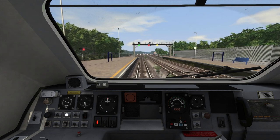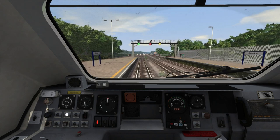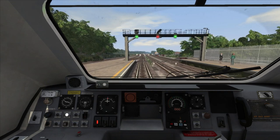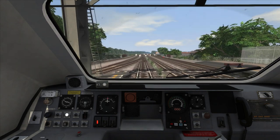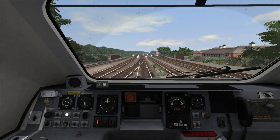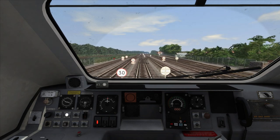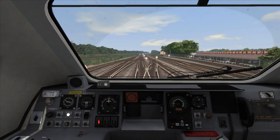Departing Swindon, the starting speed limit is 30 miles per hour, though it is very soon going up to 85 miles per hour. And at this point, we've got 24 and a quarter miles to go to the next stop, which is Didcot. I've currently just left the train in a medium power setting of notch 3 power, to accelerate up towards 30 until we can accelerate further.